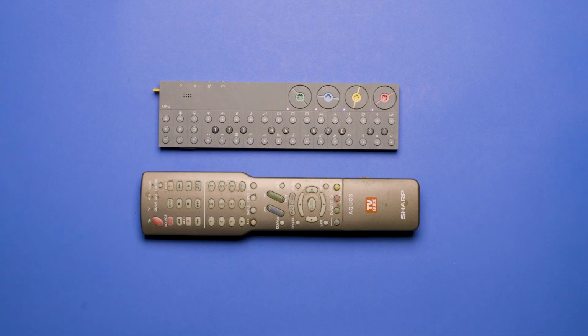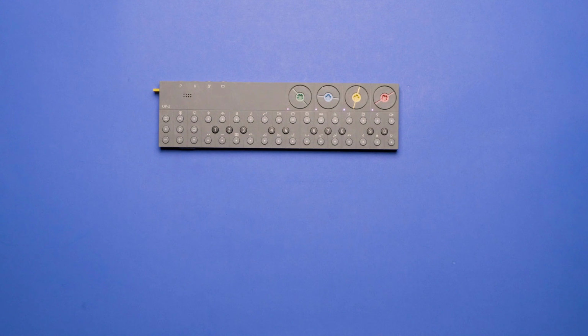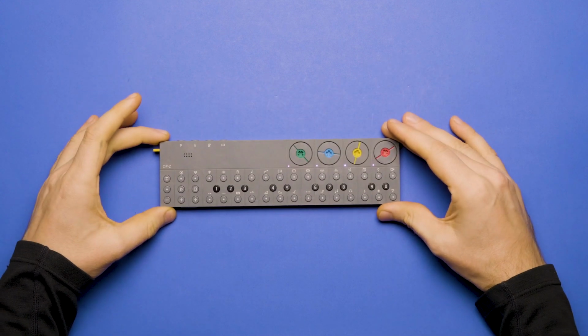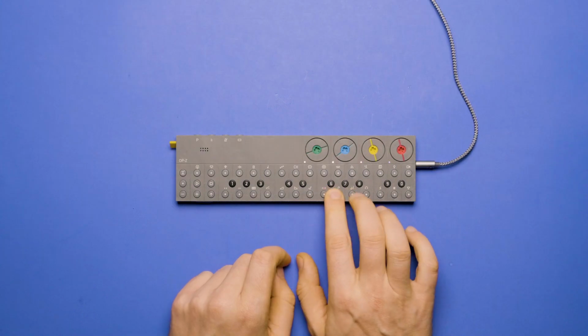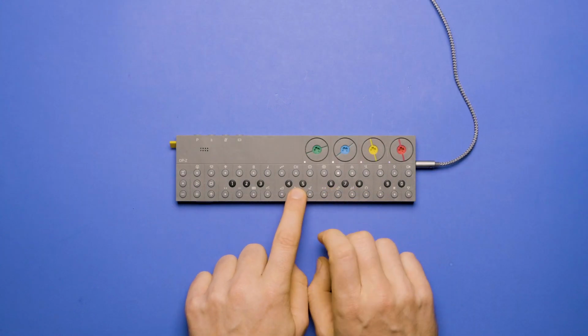And because it's built economically, it lacks the feel and presence of a high-quality device. In fact, when considering its price, it feels too cheap. Lastly, playing the keyboard on the OPZ feels pretty lifeless, let alone inspiring.